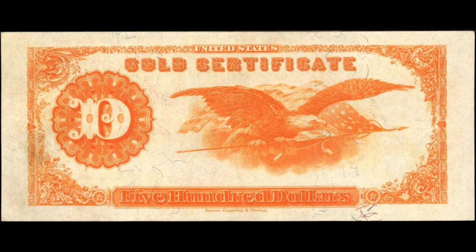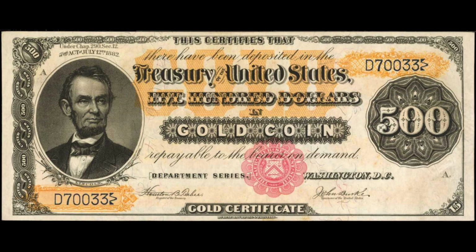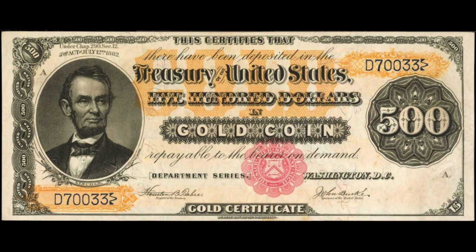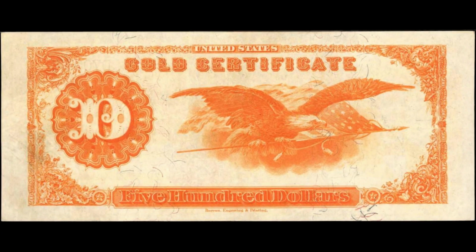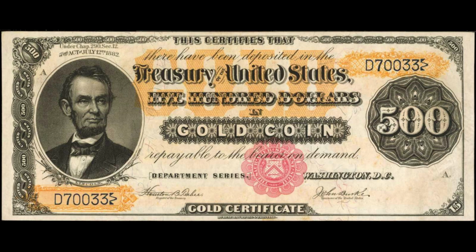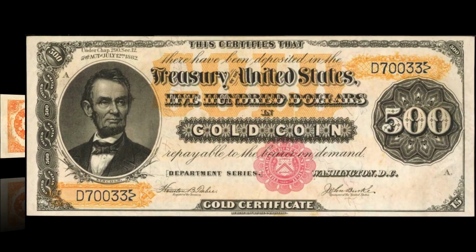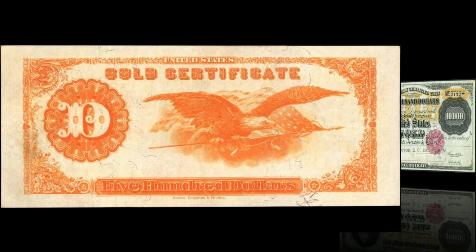Number 4. 1882 $500 gold certificate, United States. It is one of the rarest and most valuable banknotes in the world. Only about 100 1882 $500 gold certificates are known to exist. They were issued during the Gilded Age, when the United States was experiencing rapid economic growth. The 1882 $500 gold certificate is notable for its beautiful design and its use of gold leaf. It is also notable for its rarity and its high value. In 2013, an 1882 $500 gold certificate was sold at auction for $1.2 million, making it one of the most expensive banknotes ever sold.